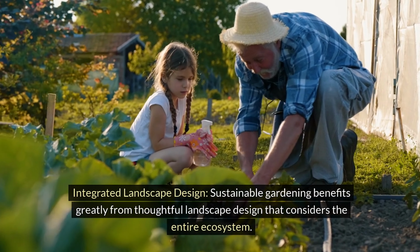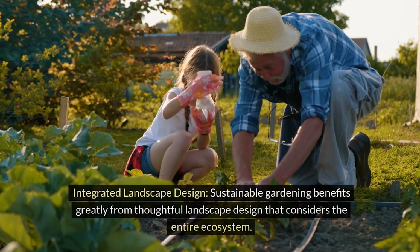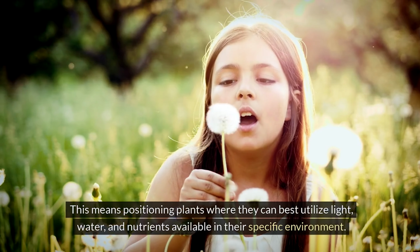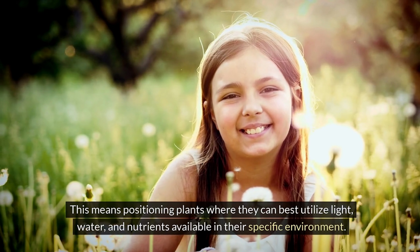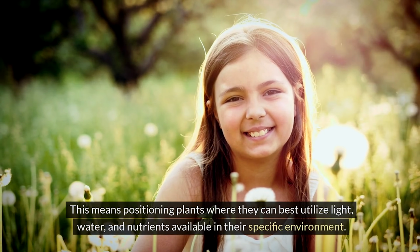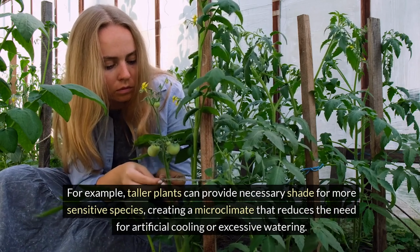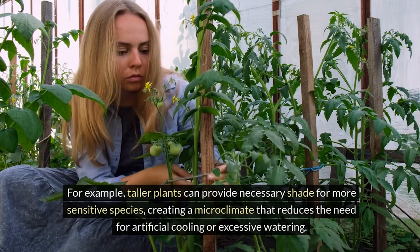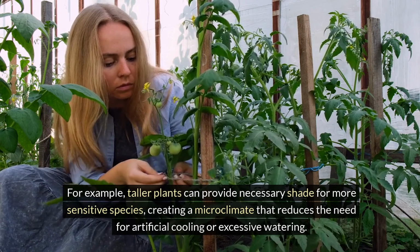Integrated landscape design. Sustainable gardening benefits greatly from thoughtful landscape design that considers the entire ecosystem. This means positioning plants where they can best utilize light, water, and nutrients available in their specific environment. For example, taller plants can provide necessary shade for more sensitive species, creating a microclimate that reduces the need for artificial cooling or excessive watering.